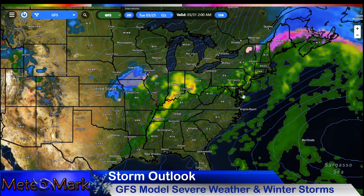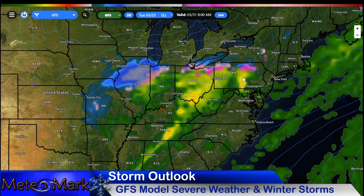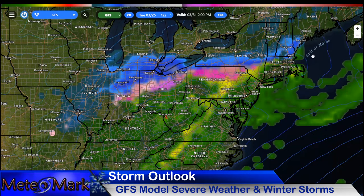The GFS is taking these lows much further to the south, which would pull the cold air a little bit further south as well. The GFS gets some strong to severe thunderstorms up into parts of the southern half of Ohio, southwestern Pennsylvania, across southern Pennsylvania. But look at this on the 31st. This is something the GFS is doing that's really strange: bringing some heavy wet snow and mixed precipitation on the northern fringe that cuts right through Illinois, Indiana, northern Ohio, northern Pennsylvania, and the southern tier of upstate New York.